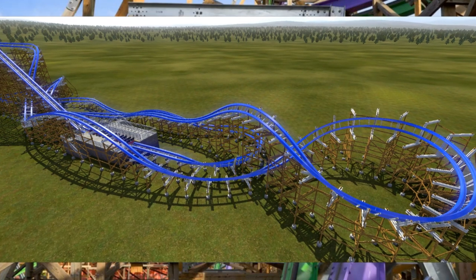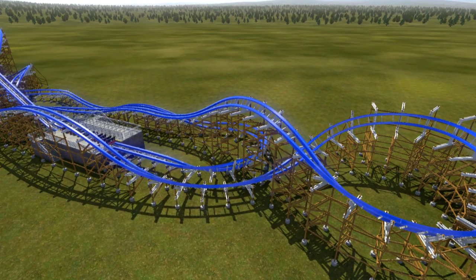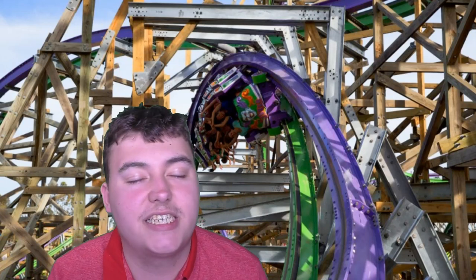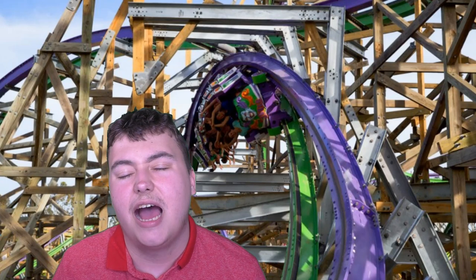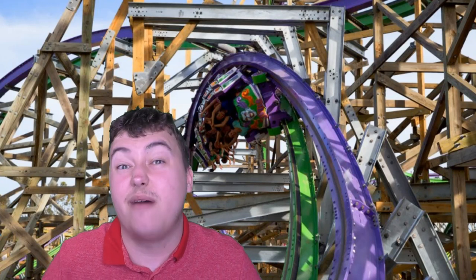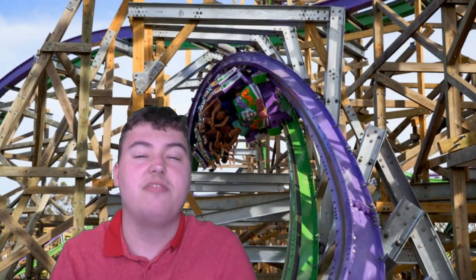So it's very, very interesting there from RMC, and a very good looking family hybrid coaster. So there we go, ladies and gentlemen, thrill seekers of all ages, that is looking at the RMC family hybrid roller coasters. Now, obviously, you want to know my thoughts on this.